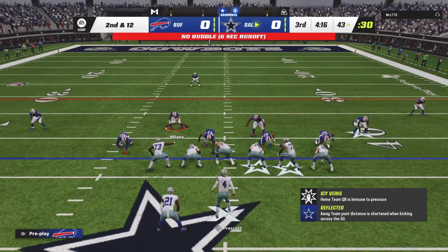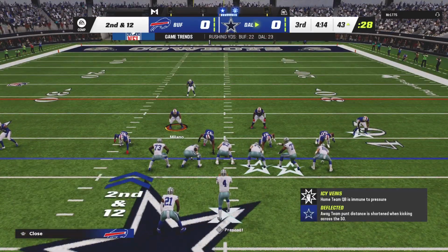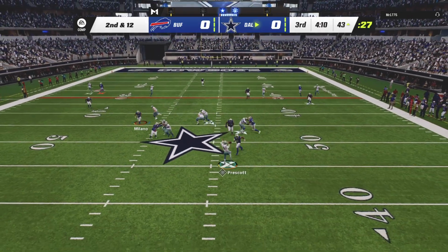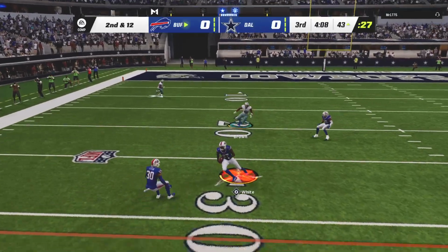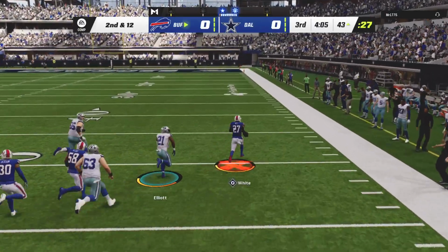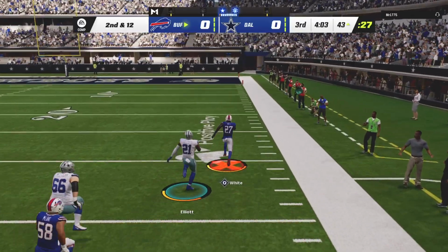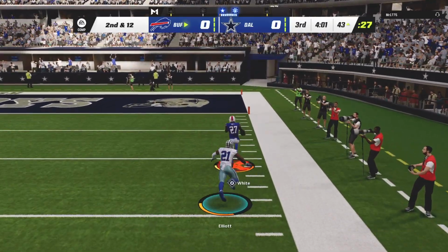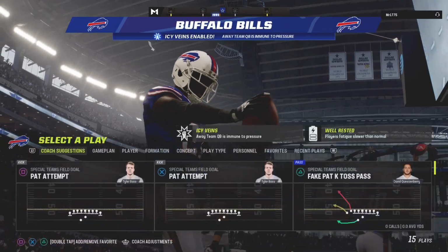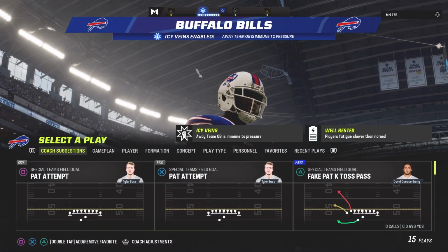And this has been a familiar sight all afternoon as they stop him behind the line. On 2nd and 12, Prescott. And his pass is intercepted for the 4th time today. Tre'Davious White with a pick. The 25. And he is going to score. It's a pick 6 and a Bills touchdown.